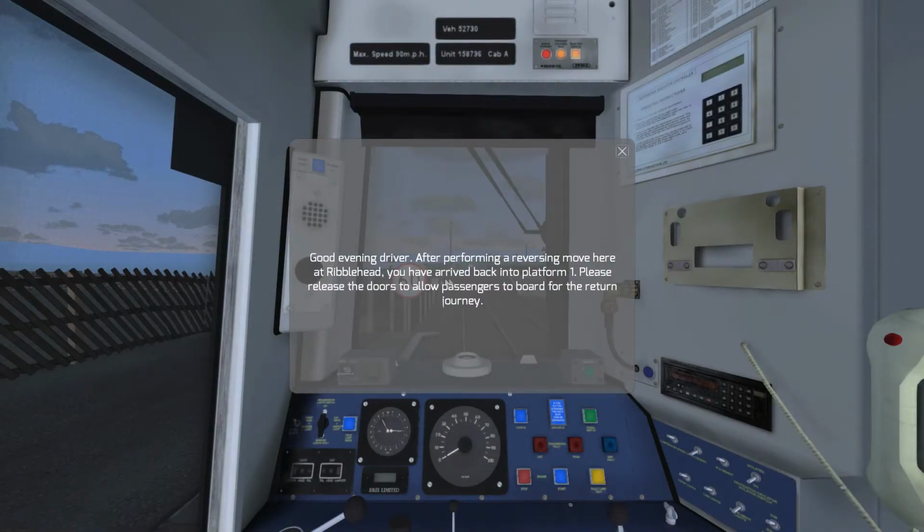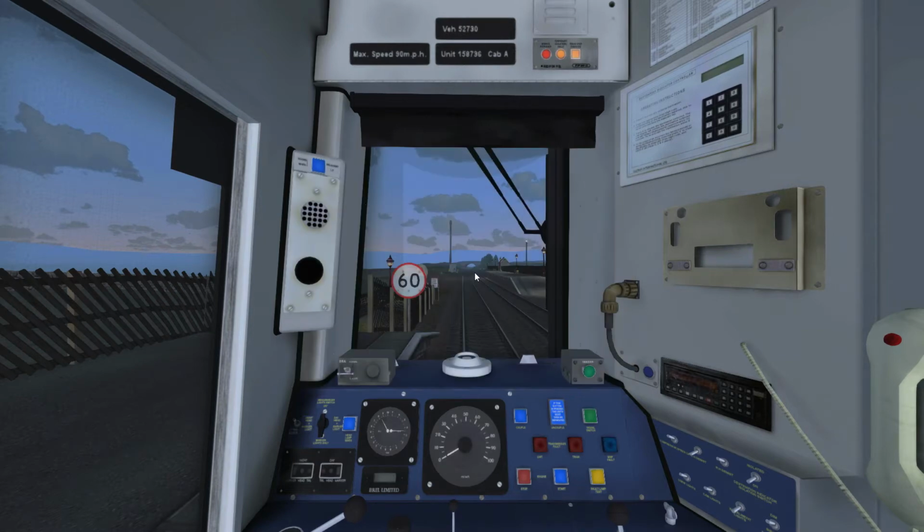Good evening, driver. After performing a reversing move here at Ribblehead, you have arrived back into platform 1. Please release the doors to allow passengers to board.